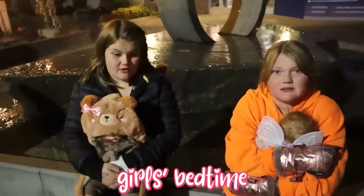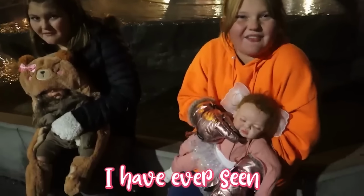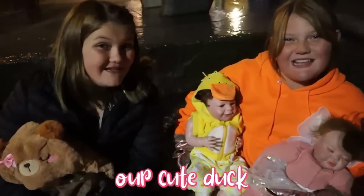It's getting late and it's these girls' bedtime. But you're the cutest bear I've ever seen. And you're the cutest fairy I've ever seen. And we can't forget about our cute duck.